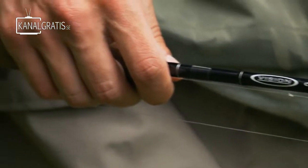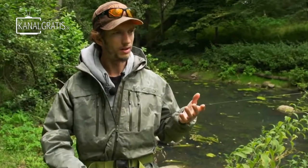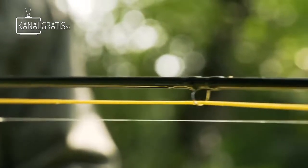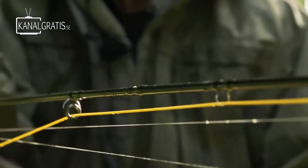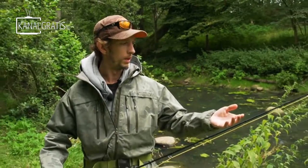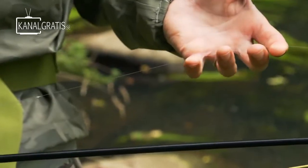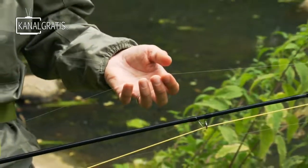Another thing which is important for me is my leader. I take a 9-foot fluorocarbon leader, which I add about 3 or 4 feet to. So I end up with a 12, 13-foot leader in a dimension which is about 0.24 millimeters. I also think it's very important that it's a pure fluorocarbon leader. It sinks better and it's more or less invisible for the fish.